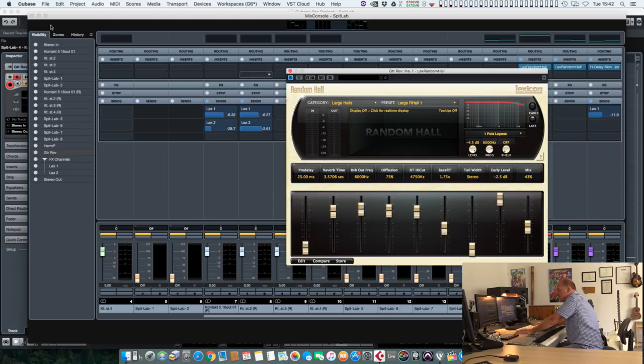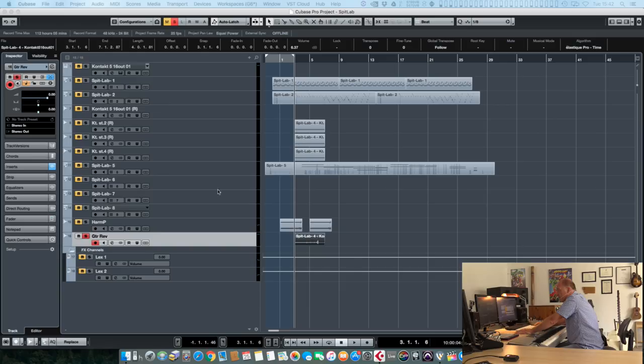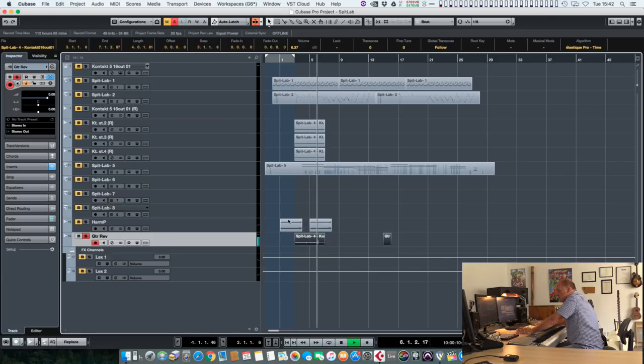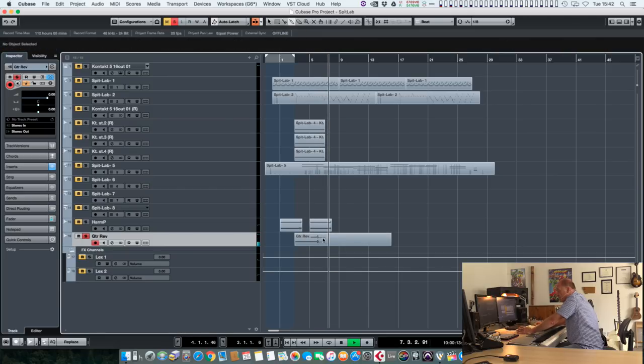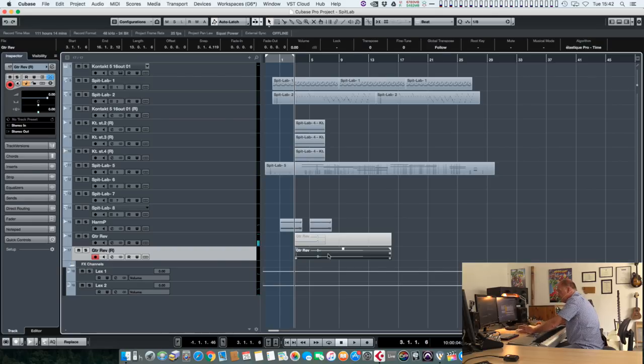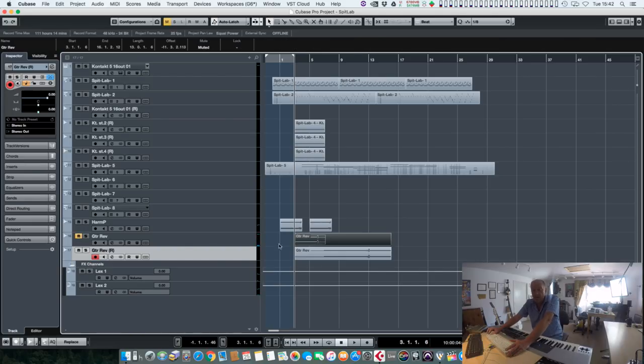So it sounds like this when it's running backwards. Okay. Now we bounce that to audio. So you've got a backward guitar sound with reverb on. So what's going to happen when you turn it the other way around? You're going to get the reverb running backwards, but the guitar sound is now going to run the right way around, because it was reversed and now it's turned the right way back again. So let's see what this sounds like. Here it comes.